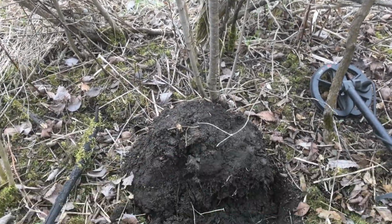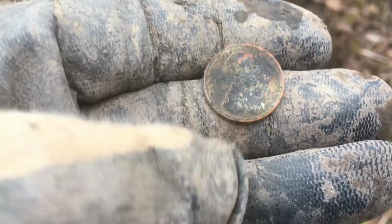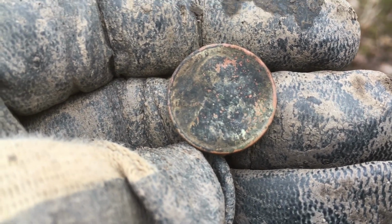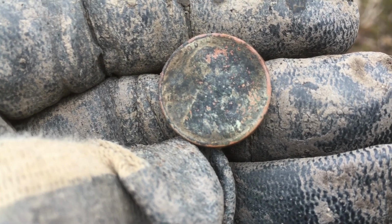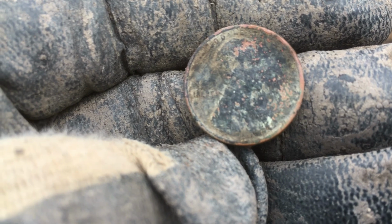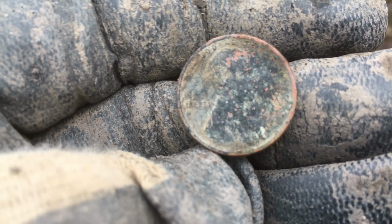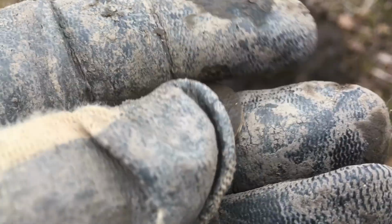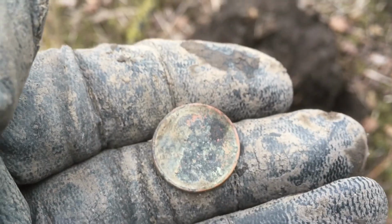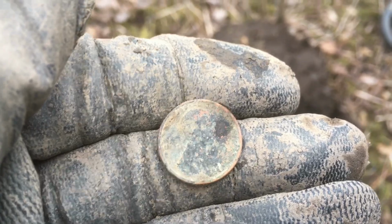Alright guys, it's not in the best of shape, but we got a weedy and it says 1926. Not sure how good you guys can see it on there, but I had wetted it a little bit and now it's drying off, so it's not as visible. So excellent. That would be a KG5 age penny, so let's see what else we can find back here. See you on the next.